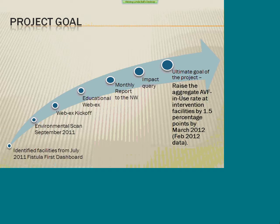Because I know some people have called and said, well, gee, my September rates are really good. Well, we don't have September data yet, but we sent you out an environmental scan on issues that might prevent you from having more AV fistulas. That is due back into the office. You can fax that back as soon as you can.